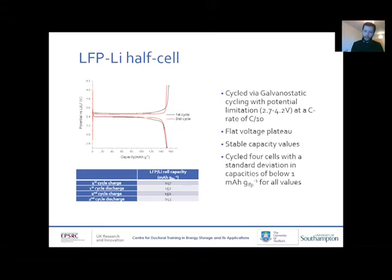But when we look at the four cycled cells that we ran for this one, we saw a maximum standard deviation between any capacity values of 1 mA/g, which we can attribute to the fact that we don't have a passivating layer to the same extent that we formed in the graphite electrode, because we're not operating close to the lithium plating potential and we're operating within the stability window of the electrolyte, which is not the case for the graphite electrode potential.